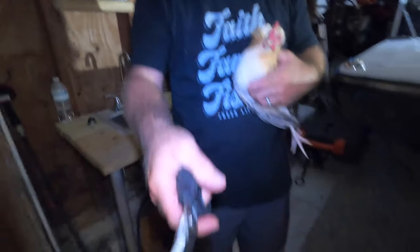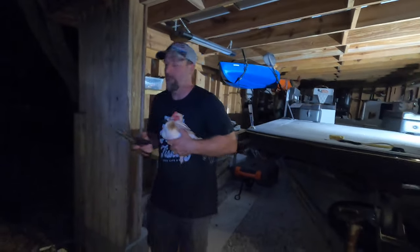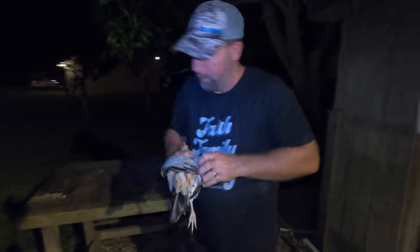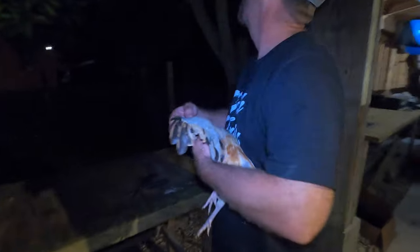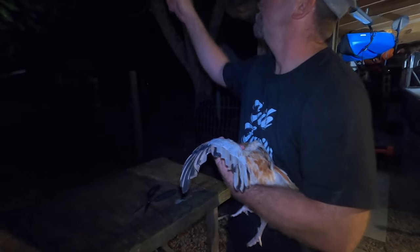Bunch of them in here. Oh, that's a rooster. There was a rooster in that tree. There, in our tree.